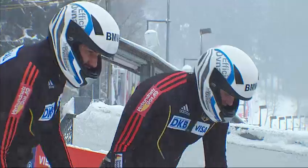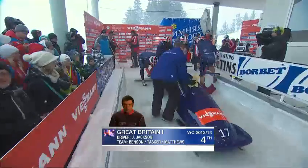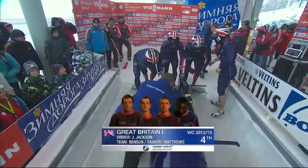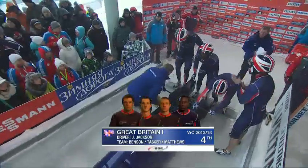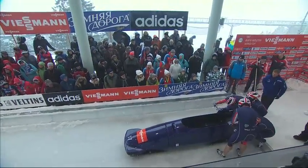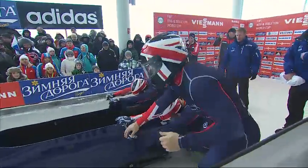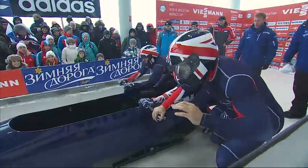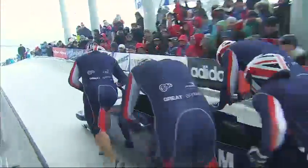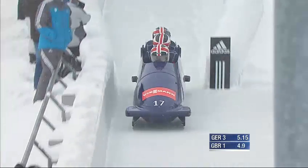Dejected, aren't they? Well, starts are so important here, and John Jackson of Great Britain has really proved that this season. The team have just revitalized themselves with some excellent starts. Now, because of injury, we've got Andy Matthews making his World Cup debut on the back of the sled. There he is. He joins Jacko, Stu Benson, and Bruce Tasker in the GB1 sled. We just saw a bunch of good teams get in the sled quickly and get around the first curve. Let's see how these British do. It's like an all-star team.